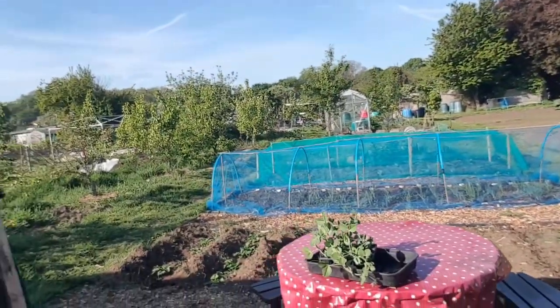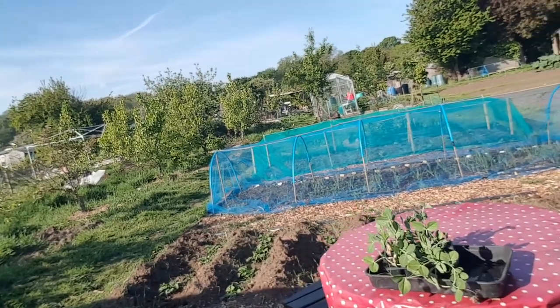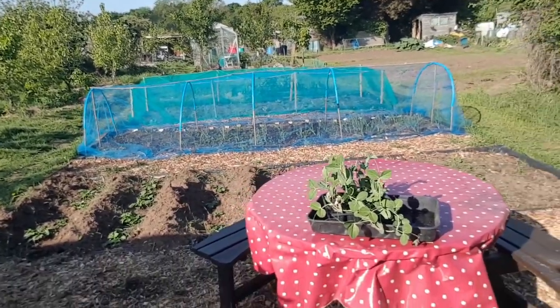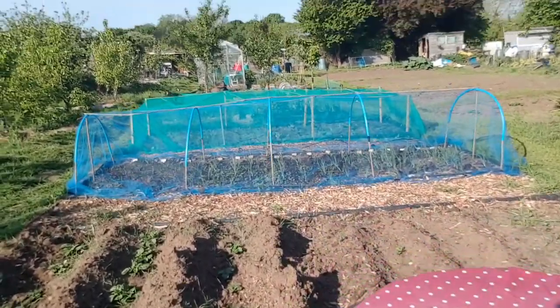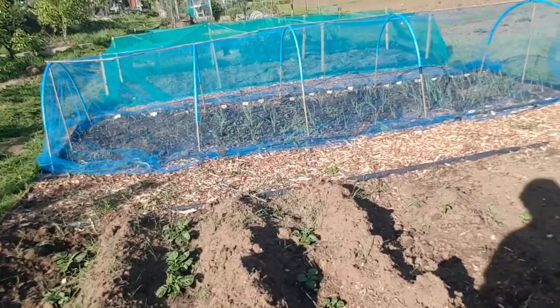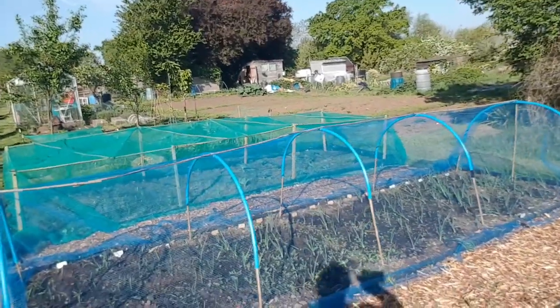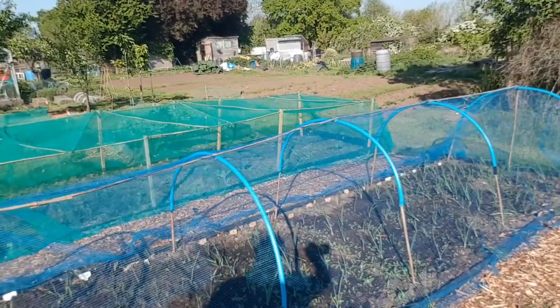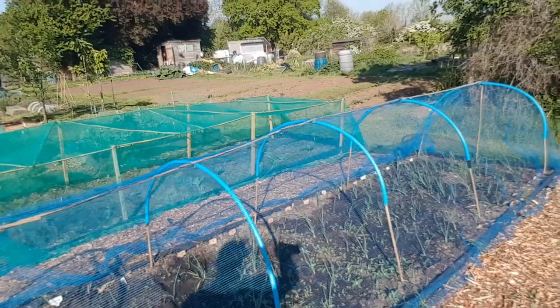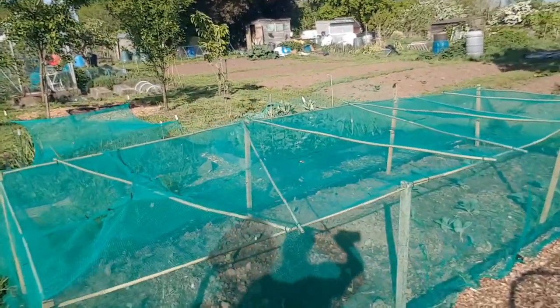There's our table and chairs, courtesy of Helen from the Royal Oak, with some peas ready to be planted out. And here we go. Two varieties of potatoes. A bed filled with various kinds of onion, red and white. More cabbages and cauliflowers.